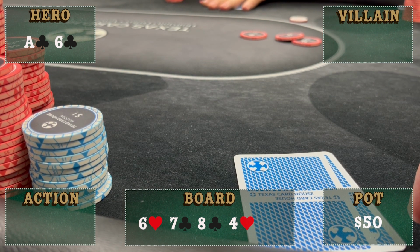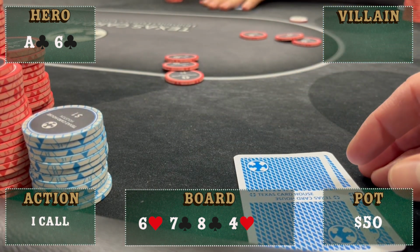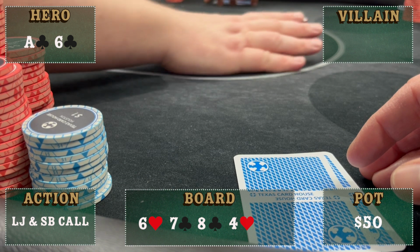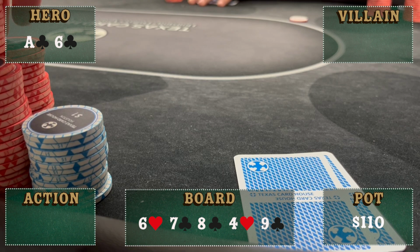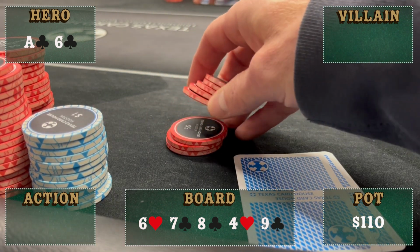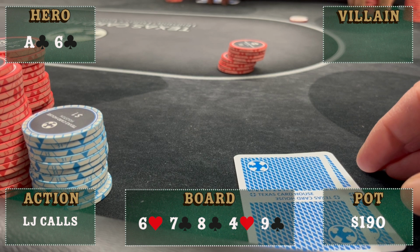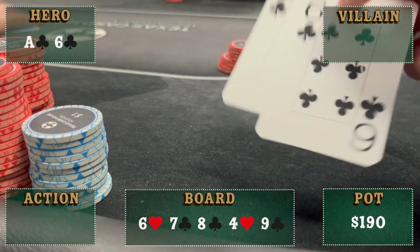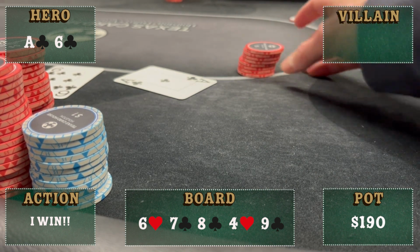The big blind bets $15. Of course, I'm not going anywhere with all this equity. I go ahead and make the call, and the low jack and small blind call as well. So the pot's a little over $100, and the river is the 9 of clubs. The small blind and big blind both check to me. Of course, I'm putting money into this pot, so I go ahead and bet $40, and the low jack calls, and the small blind and big blind fold. Of course, I'm going to win this one. This was a nice pot of nearly $200, and the low jack mucks his hand. Pretty decent sized pot here.